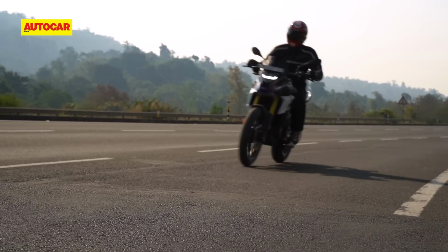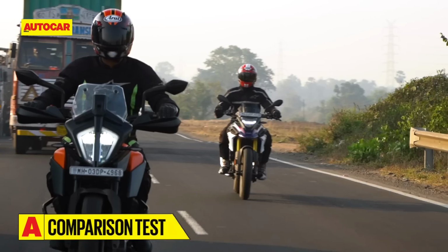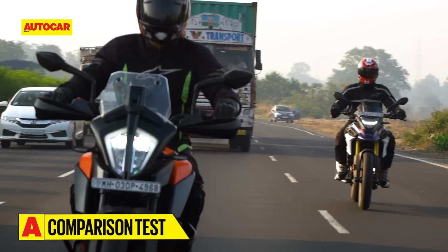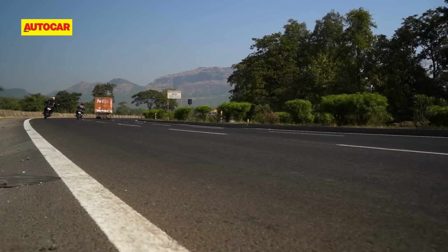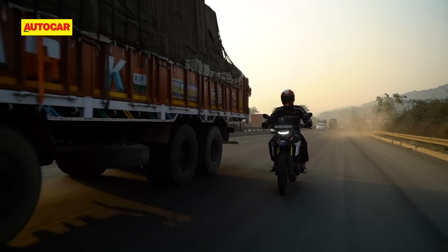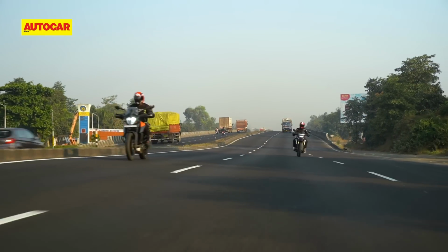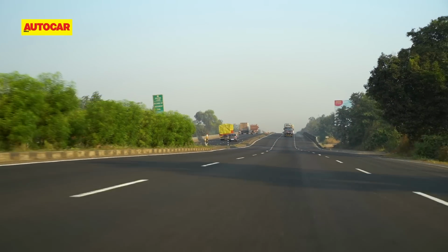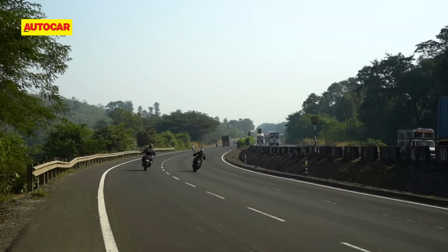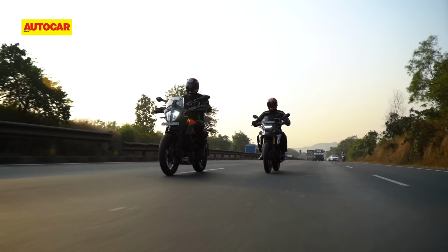The plan was simple. Take these adventure tourers and head down a quick highway. And as with any long distance journey, we set out early to beat traffic. Though we did encounter a rush of trucks trying to make it out of the city, we soon found ourselves on a wide, open and rather empty NH48. That meant we could wind the throttle wide open and make the most of the inviting ribbon of tarmac.